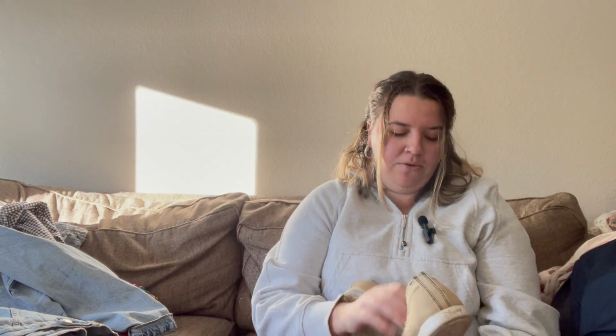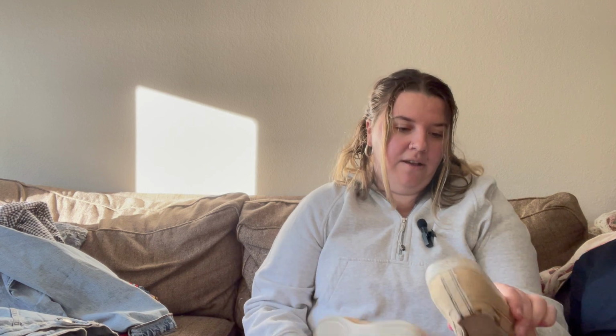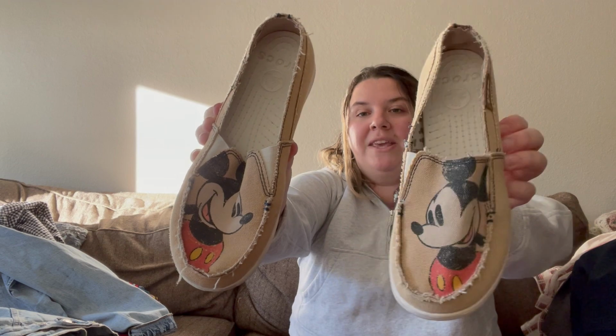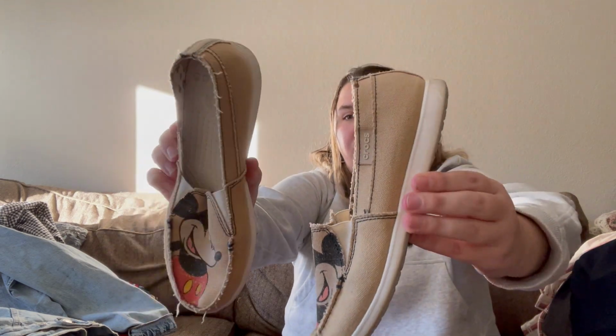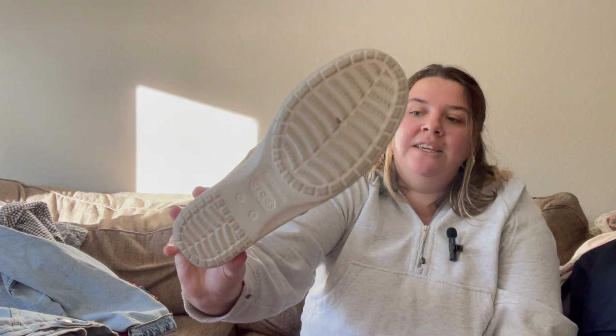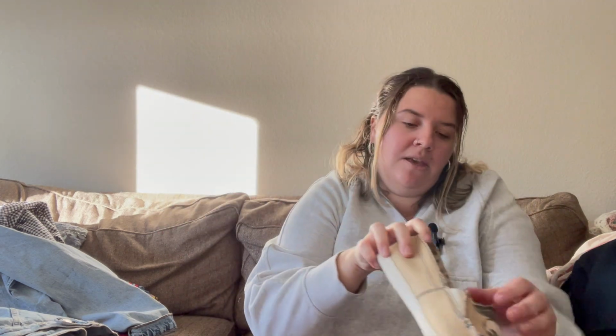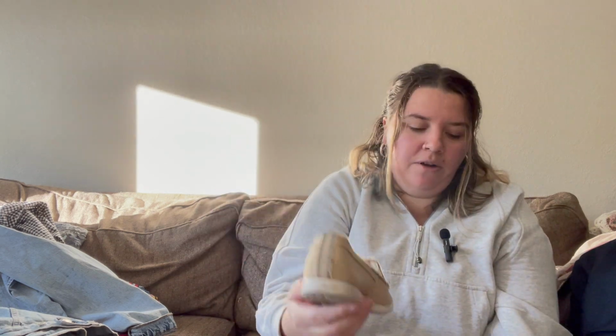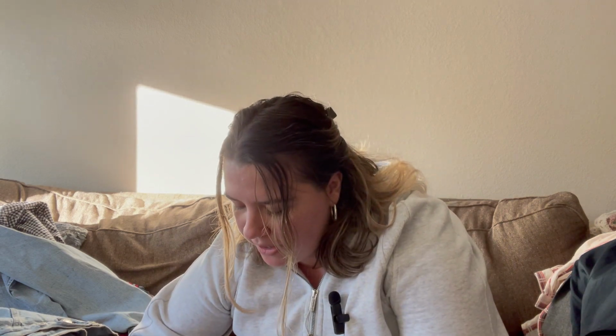These I thought were super cute. I can imagine these might have been sold near or at the parks. But they're Crocs that have Mickey Mouse on them. Crocs, they're a woman's 9. I comped these, 25, 30 maybe. Yeah, I thought they were pretty cute. I don't think I've actually really sold Crocs before, believe it or not. But I thought, why not try?